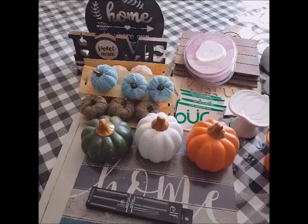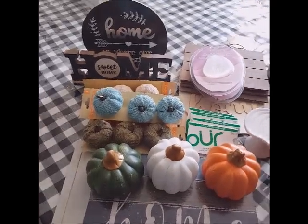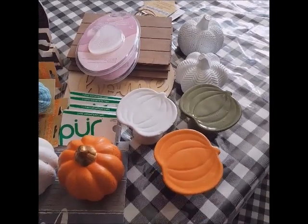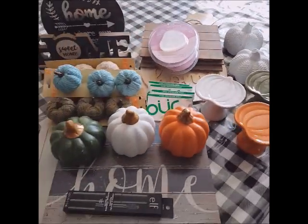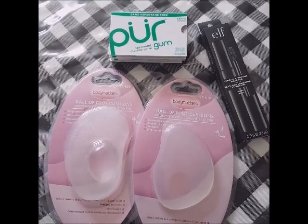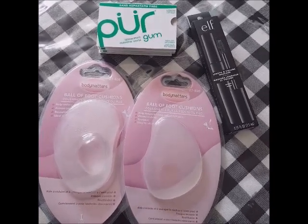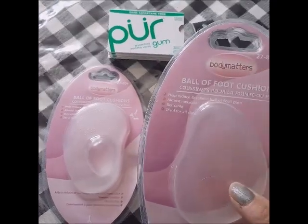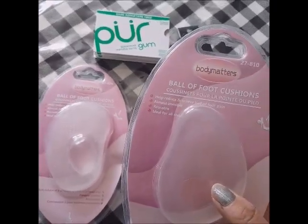As usual, here is an overview of the things that I picked up. I will go through them one by one so that you can have a better look. I hope you enjoy. Okay, so to start off with the not so exciting stuff, but things that I really use and need, I picked up a couple more of these ball of foot cushions by Body Matters.